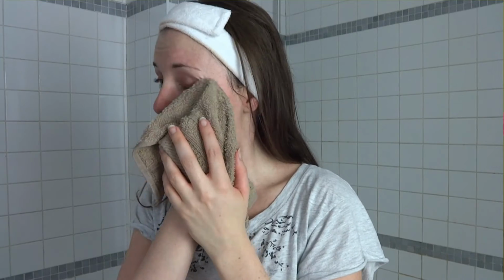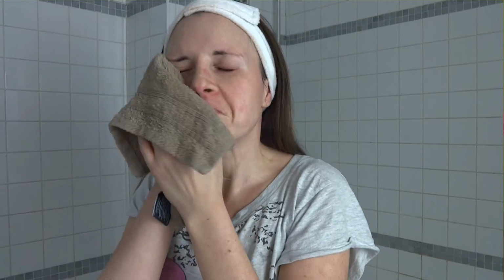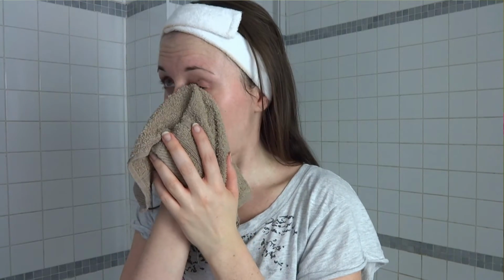So I get it as hot as I can tolerate without it being too hot. I place it over my face for about 10-15 seconds first, and then I rub it off, rinse, rub again, so I'm happy that it's nice and fully cleansed. I do go down my neck as well because I do put bronzer on my neck, and I want to make sure that's nice and clean and not starting to age me if I'm not cleaning it properly.